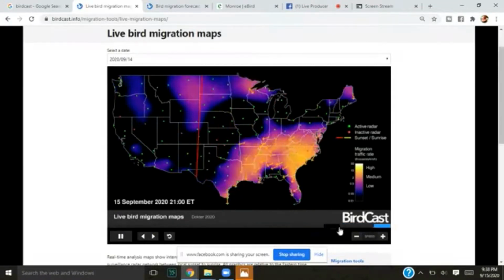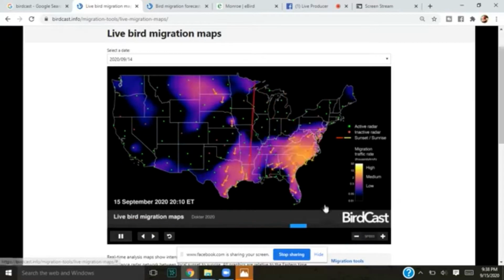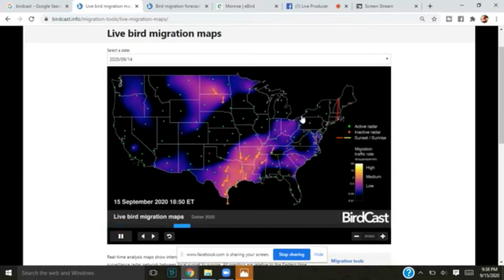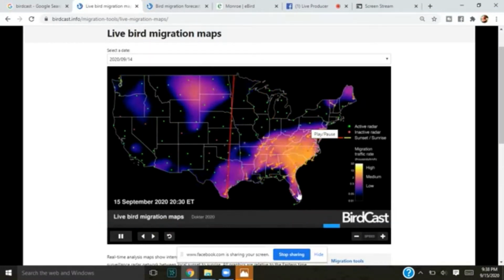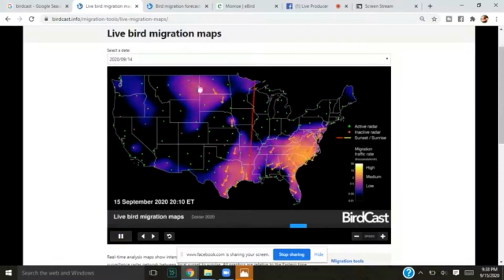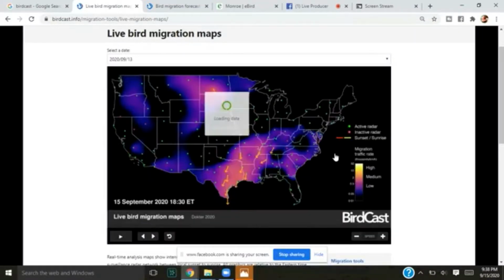As you can see, let me slow this down a little bit. For today, we've got pretty heavy migration going on through here, and this is pretty good through Florida and the East Coast. Of course, Texas always has a lot. There was quite a large burst.